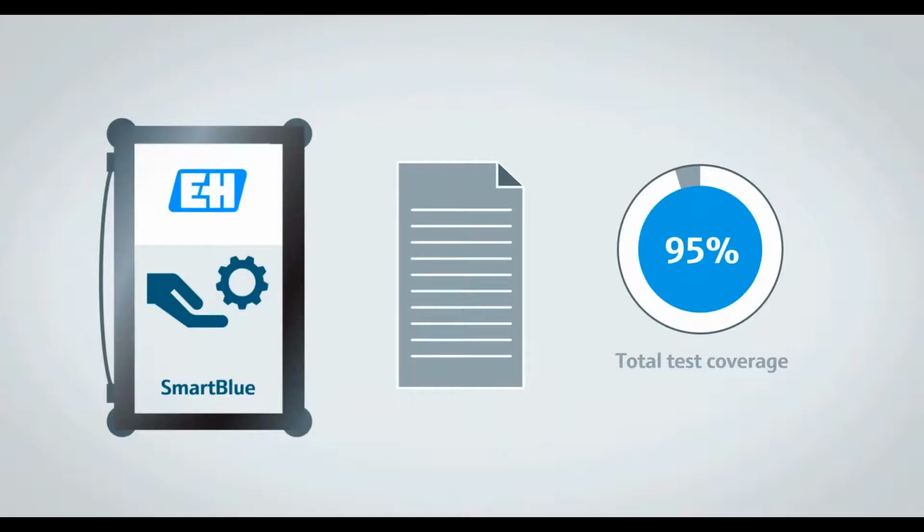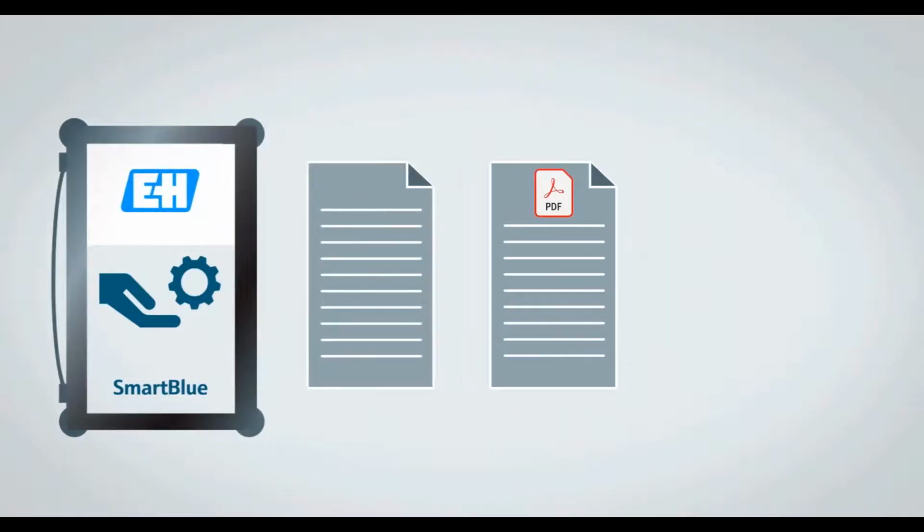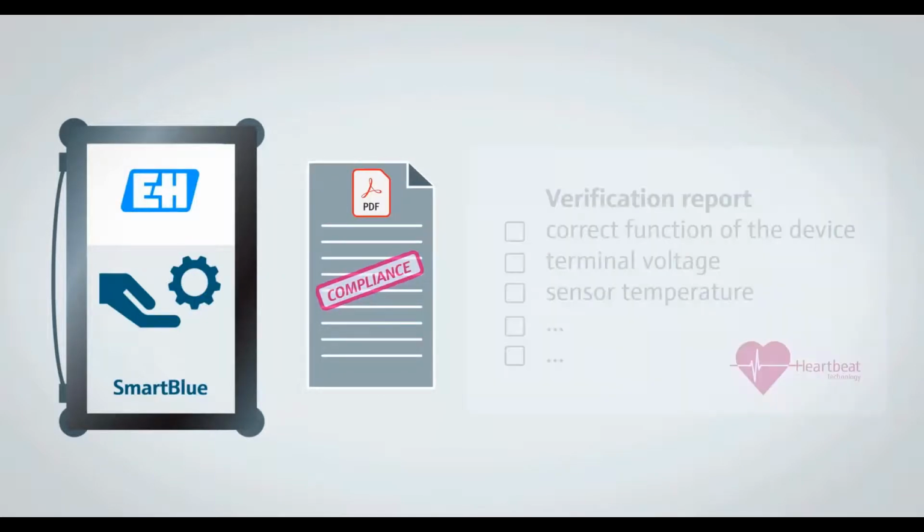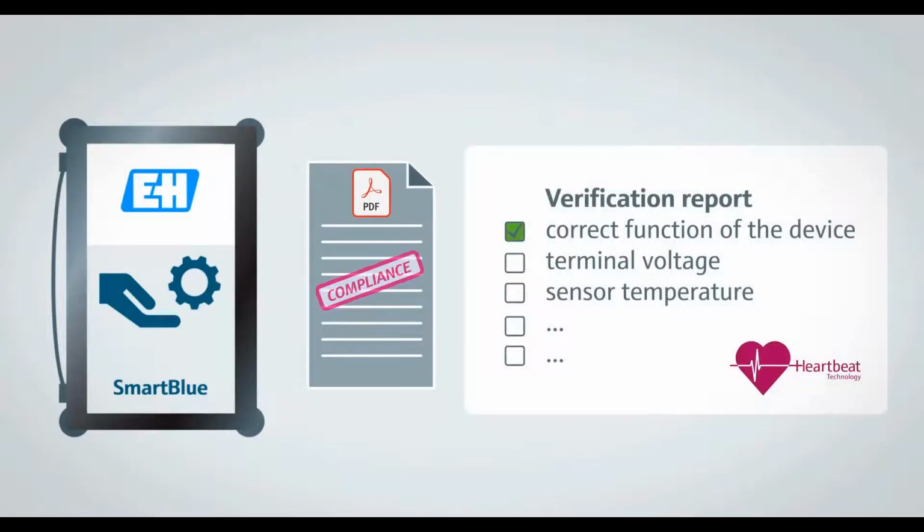This report can be archived as a PDF file, and it also helps with any documentation compliance issues that you might have on site. If required, you can pass that document on to employees responsible for maintenance and production. The report contains the overall result of the verification of correct functioning and valuable additional information, such as you can see on your screen, like terminal voltage and sensor temperature.